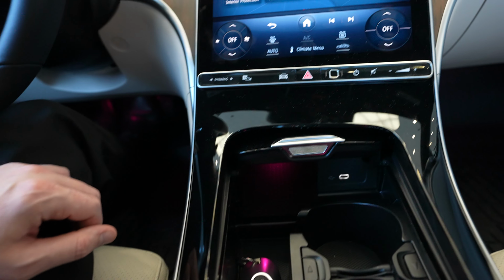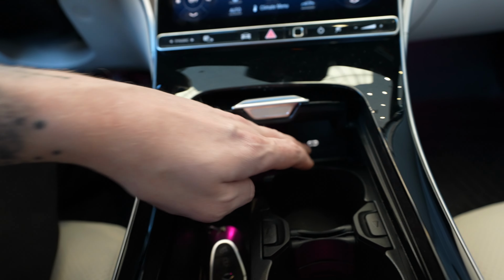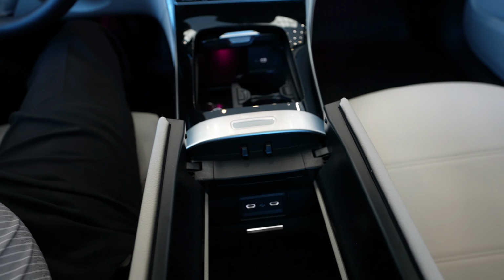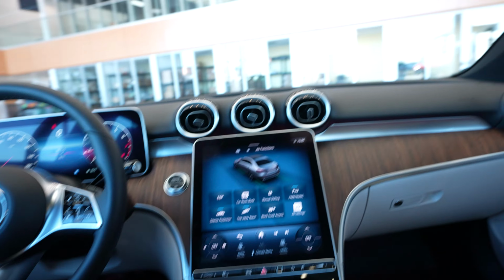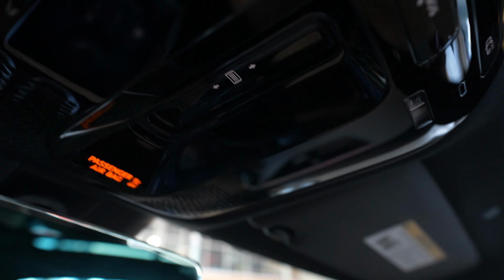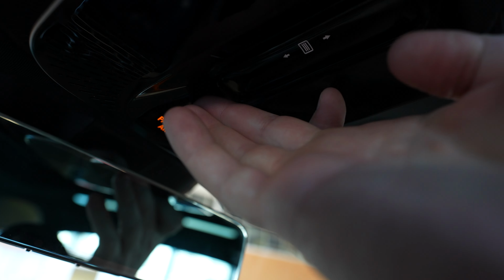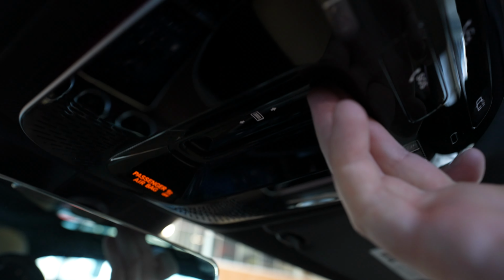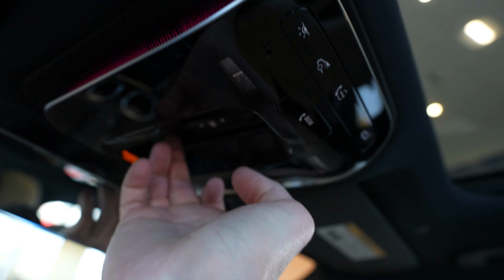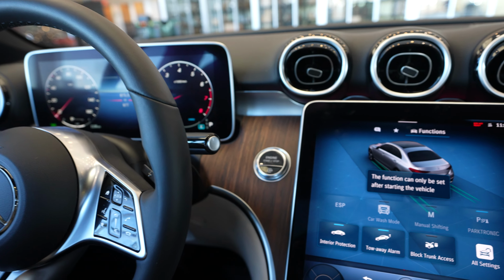Below your display, you've got a wireless charging pad for a cell phone, USB connections, cup holders, little center console storage, a couple more USB connections. Coming up above the dash, a little tricky to see, but we've got our sunroof controls here. So you'll actually just do one of those and that'll slowly open up your sunroof, and then vice versa to close it. Same with the sunshade. Go ahead and turn that off. We'll hop out.